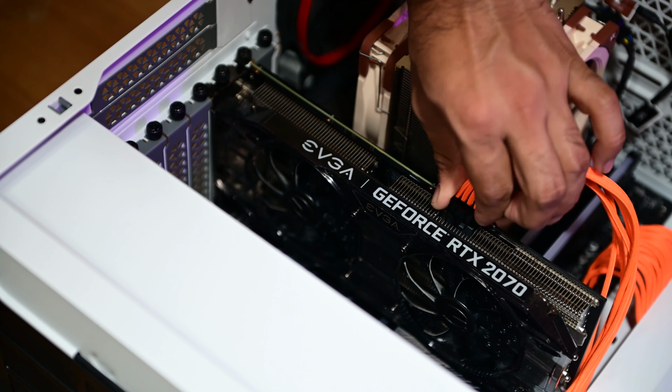With that, the build was finally complete, and it was time to plug in the power and hit the power button. I then went ahead and did all the boring stuff like installing Windows and my essential applications to bring everything up to speed. I did go back and make one small change after the initial build.